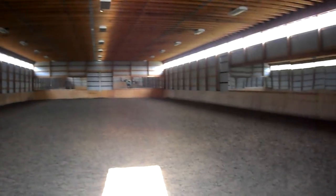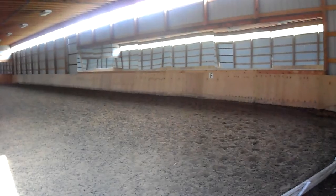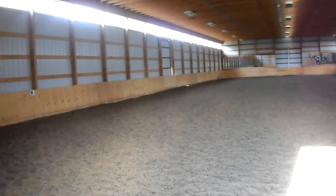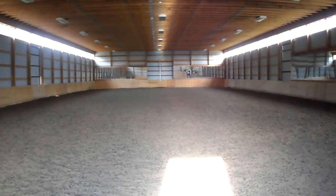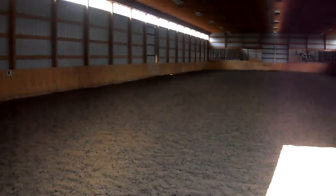Here's our indoor. Got mirrors on this side, the long side. Then we got windows. You can see straight back we have a window. Sideward over there we have windows. And over there we have a window. And then this door right here opens up wide. And then that's our indoor.